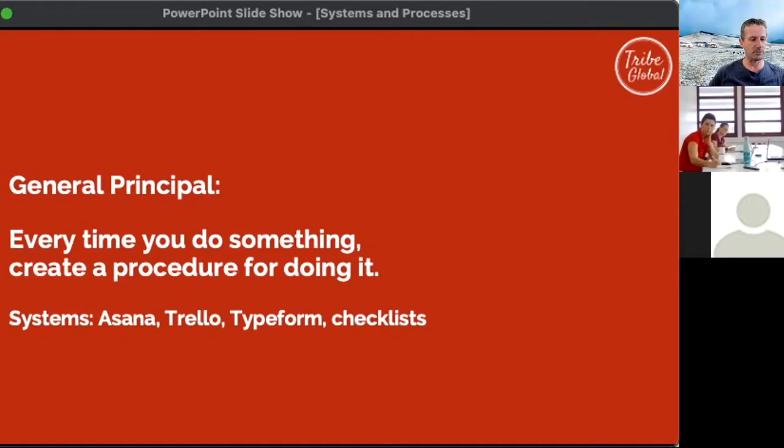So for example, my co-founder and I have templates for certain events that we run in the ecosystem. So that's just become like our playbook of anytime we have an event, we have a Google Sheet template and it's got our procedure in there for the event.